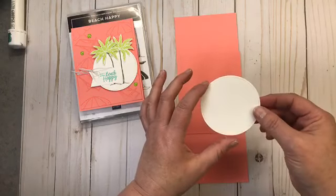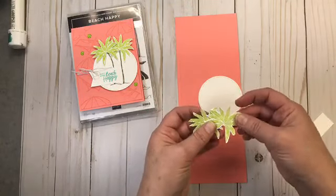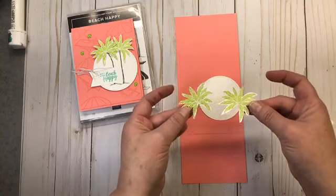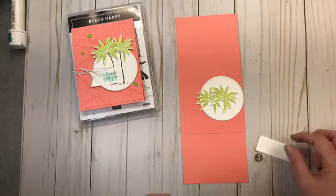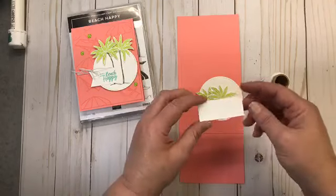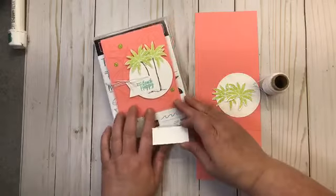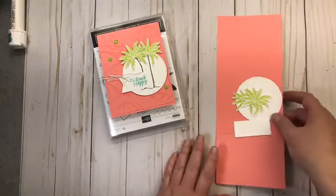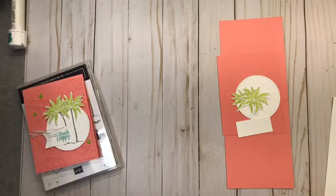I've used the stitched framelits, and this is the largest circle. And then I did go ahead and cut these out because I didn't want you to have to watch, but these are the stamp, and I just cut these on Whisper White. I stamped them in Lemon Lime Twist. And we also need some Whisper White Baker's Twine. And then I have this little piece here, which is 2 1/4 inches long by 1 inch. And this is going to be for our greeting here. I'm going to grab a little piece of scrap paper real quickly. And let me get my stamps that we're going to be using.